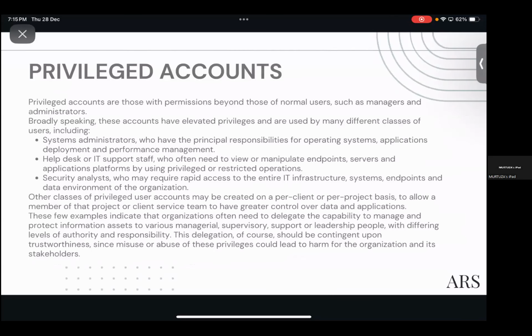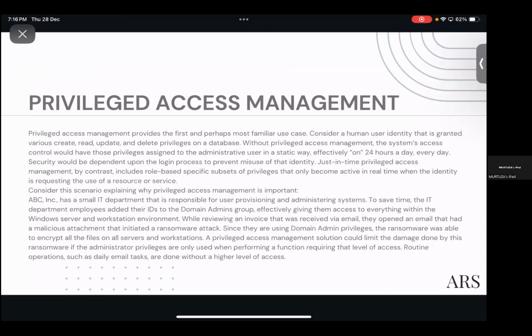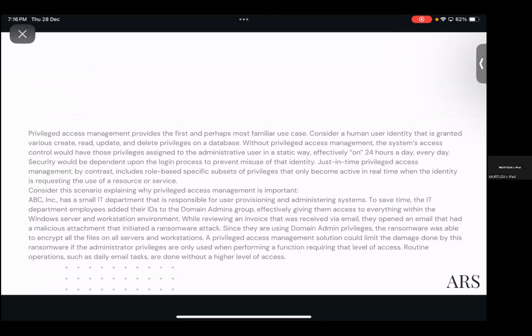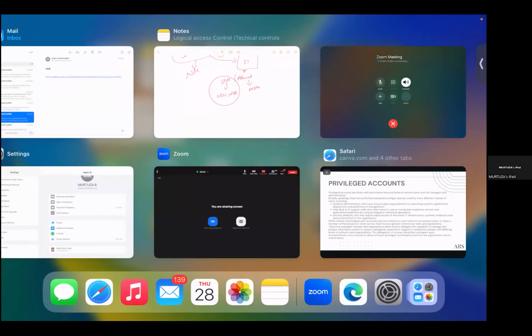We'll go through privileged access management a little bit, but I will just give you one more topic. There is something called privileged access management. This is also part of your domain. Privileges, as I said, are always a special access. They are given to system administrators, IT help desk support, and security analysts. So these have elevated accounts. I will just go through that rather than discussing it on paper.